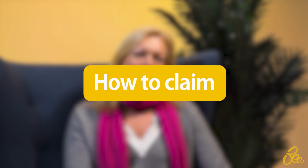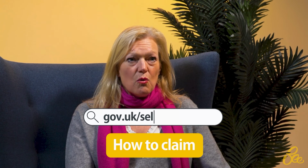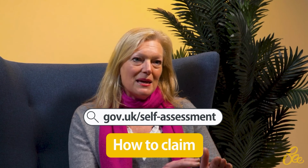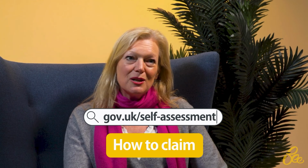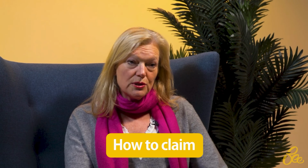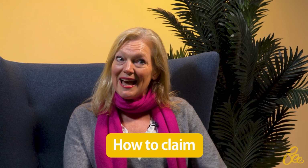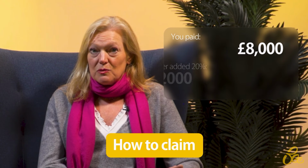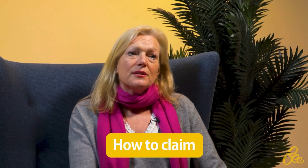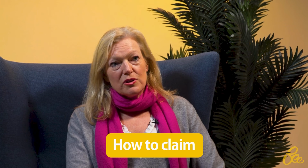Now, how do you go about actually making a claim? Well, it's pretty simple. When you fill in your self-assessment form, look out for the section on pension contributions. The section asks for payments into a registered pension scheme, annuity contract, or employer's scheme where deductions were made after tax. Enter the gross amount, that's the full amount including the 20% your provider already added. So if you paid in £8,000 and it became £10,000, enter the number £10,000. Now the system does the maths. You'll either get a refund or your next tax bill will be reduced.